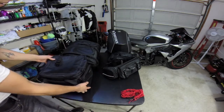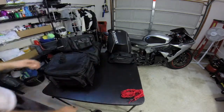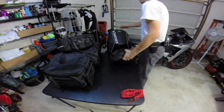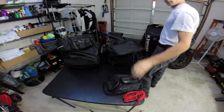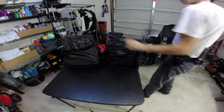Now, this is going to be my pride and joy. I will show you guys this one because it's my favorite. I use it on a daily basis. The RJayStealth Mach 5 backpack. I've done a couple things to this one. Get this stuff out of the way so you can see everything about this backpack.